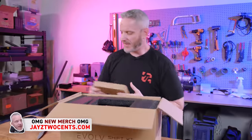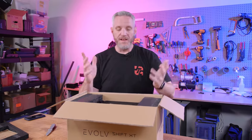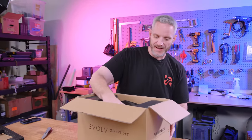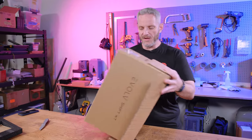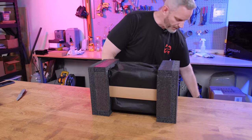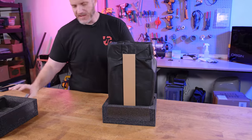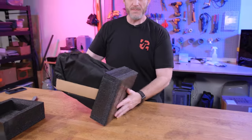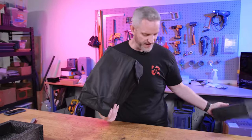Well, the Shift XT, which is new from Fantex, was announced at CES in 2022 this year. It's been out for a little bit now. This is our first time taking a look at it. It's even smaller than the regular Shift, but here's the thing. It's a convertible. Yes, we've seen plenty of modular convertible cases before, but this is ultra tiny, but it can be less ultra tiny and a little bit bigger than tiny if you want it to be.